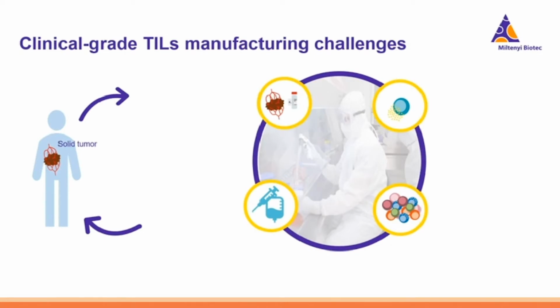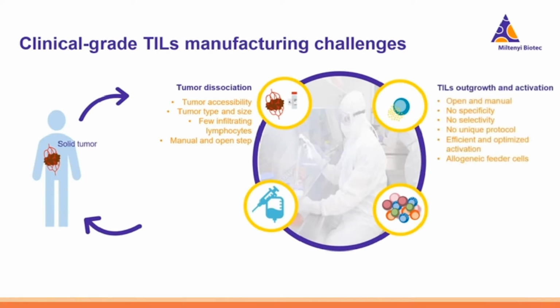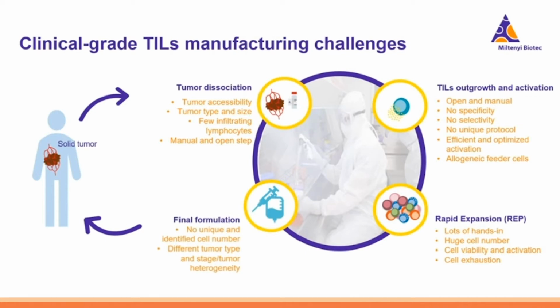Let's see what the workflow for clinical-grade TIL manufacturing is and what the challenges are. In the conventional protocol, there are 4 steps. I've marked the challenges in orange, but because of lack of time, I cannot go into the details. It starts with collection of tumor tissue, which can be digested to get a single cell suspension or cut into fragments and grown in plates. Then isolated TILs should be activated and grown in a static phase. Afterwards, cells go to the dynamic phase, which is a rapid expansion. And at the end, final formulation.